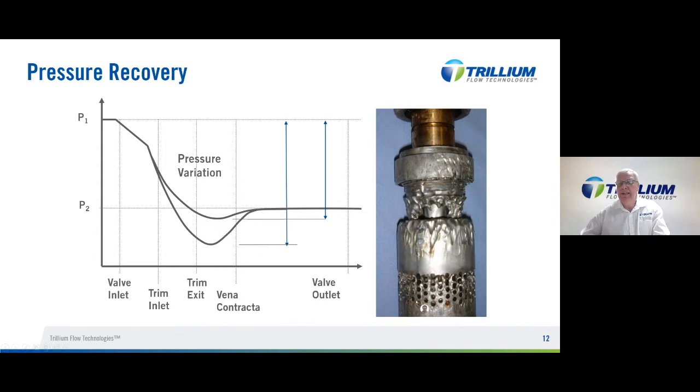The picture on the right hand side, incidentally, is an axial flow valve, and some valve companies promote these as better for dealing with erosion and contaminated fluids. But equally, this is a picture of one of these trims that's been subject to sand, and clearly it can be seen that the valve trim is highly damaged due to impingement of the sand.